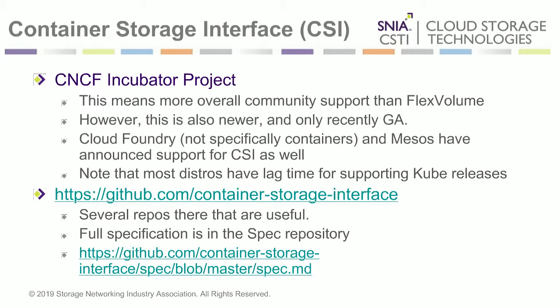And a question just came in: is FlexVolume persistent storage? Yes, all of these are persistent storage APIs, plugins that we're talking about in this section. Cloud Foundry contains container support, but it's not just containers. It's a platform as a service product, so it's not entirely just containers.